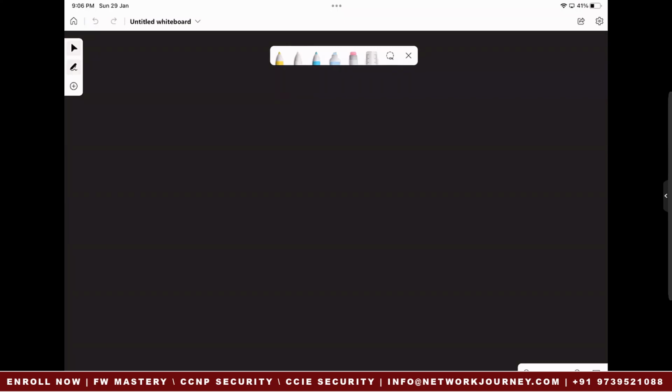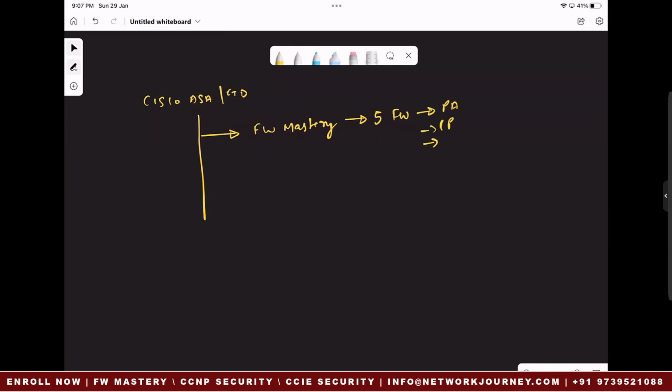Guys, let me quickly tell you about this course. Some of you have attended the last workshop too. Let me tell you the module that I am going to start, Cisco ASA FTD, which is part of three courses that we would be launching next weekend. The first one would be Firewall Mastery, which consists of five firewalls: Palo Alto, Checkpoint, ASA FTD, F5 LTM, and FortiGate. Those who are interested in taking this, we start with this module.